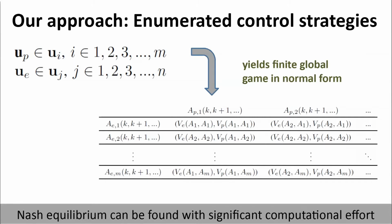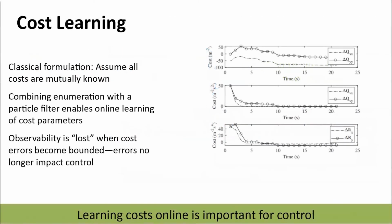This formulation allows us to do numerous things that are difficult to do with classical formulations for differential games. One of these is cost learning. In the classical formulation for pursuit evasion games, it is assumed that all costs are known by all players, but the other guy may not be interested in telling you how much fuel he has left on board. Combining enumeration with a particle filter allows us to learn this online.